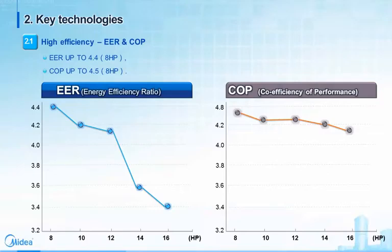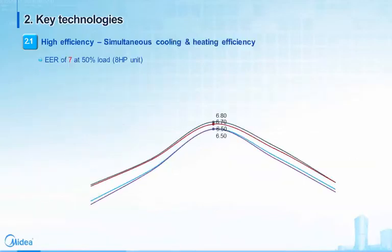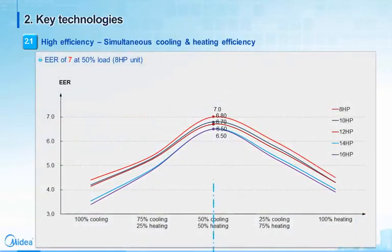The Midea Heat Recovery VRF series has high EERs and COPs, with EER being as high as 4.4 and COP being as high as 4.5. Energy efficiency is highest when demand is 50% cooling and 50% heating. In such a situation, EER is as high as 7.0.